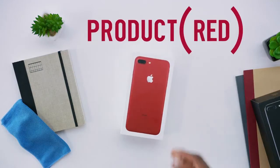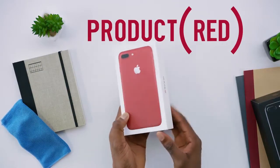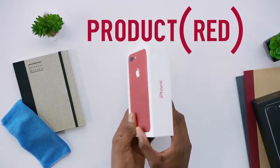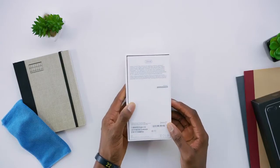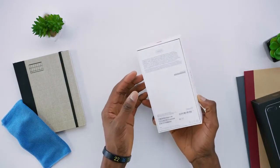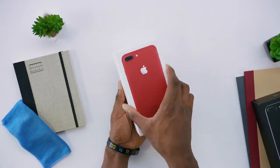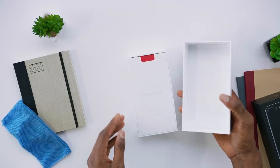This is the box for the new Product Red iPhone, and Apple's had other Product Red stuff in the past, mostly iPods, and I'll touch on those in a second, but this is the first Product Red iPhone ever made. And while new colors of phones halfway through the year normally seem like a cheap grab for more media attention, this one does not have me mad at all. This is also a 256 gig 7 Plus, for the record.